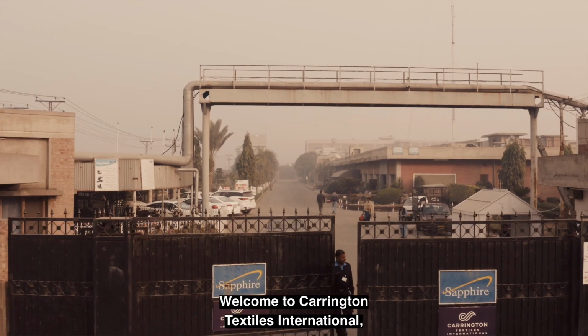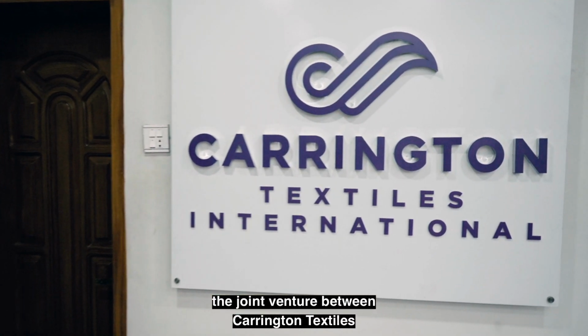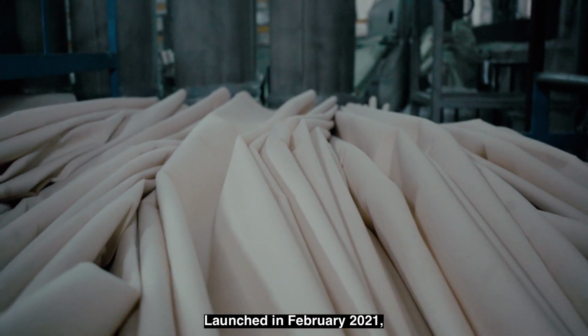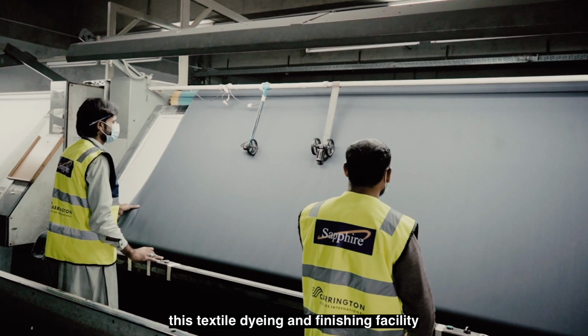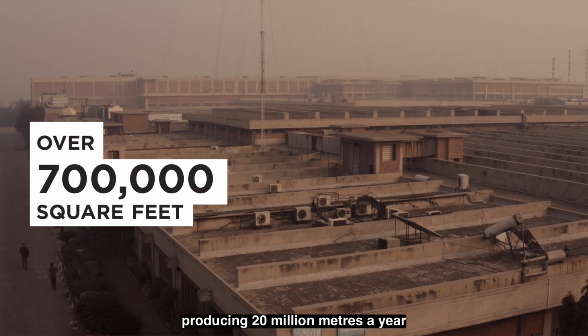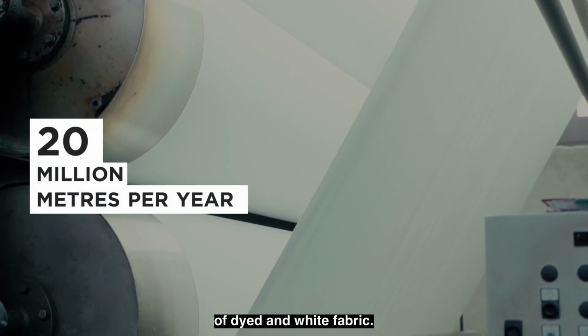Welcome to Carrington Textiles International, the joint venture between Carrington Textiles and Sapphire Textile Mills. Launched in February 2021, this textile dyeing and finishing facility is set within over 700,000 square feet, producing 20 million meters a year of dyed and white fabric.